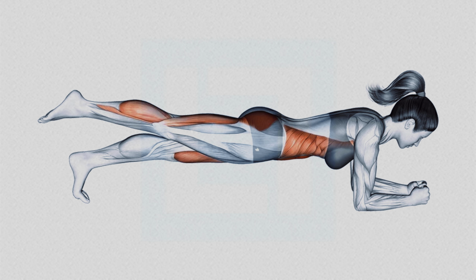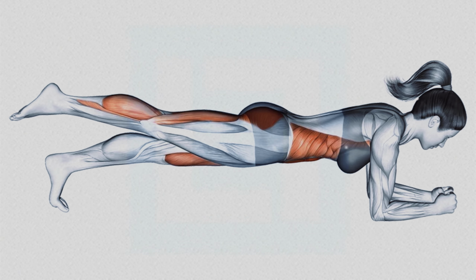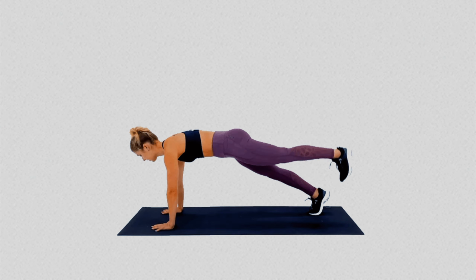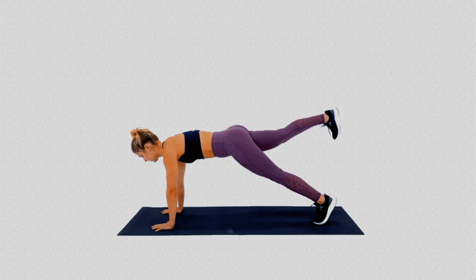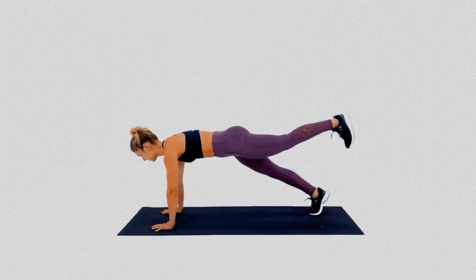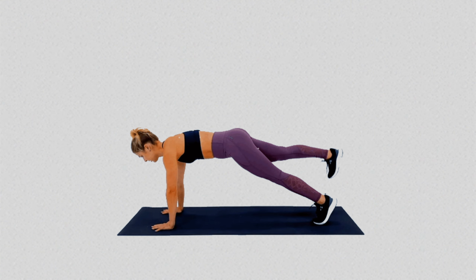The problem is that most men train their abs the wrong way. They spend too much time doing crunches and traditional sit-ups, thinking that will strengthen the core. But the truth is, these exercises put unnecessary pressure on the spine and can even worsen lower back pain. The solution? The plank with alternating leg lifts.